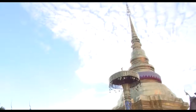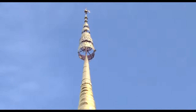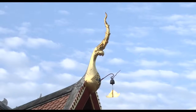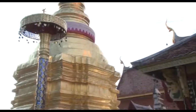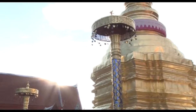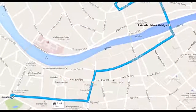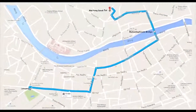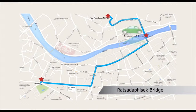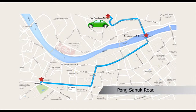Pong Sanuk is a beautiful cultural heritage of Lampang and the pride of its people. The temple sits on the northern bank of the Wang River in Lampang town. From downtown, cross the Ratsada Pisek Bridge, turn left at the first intersection onto Pong Sanuk Road.